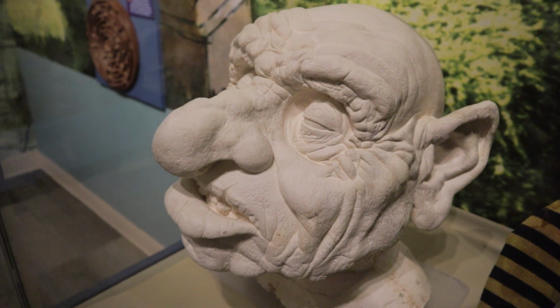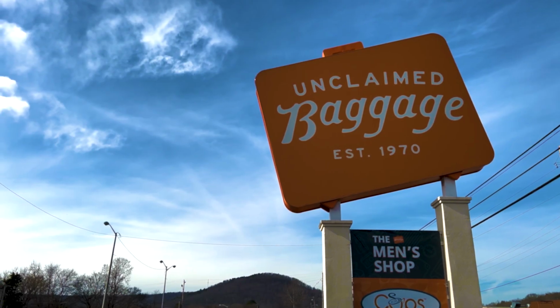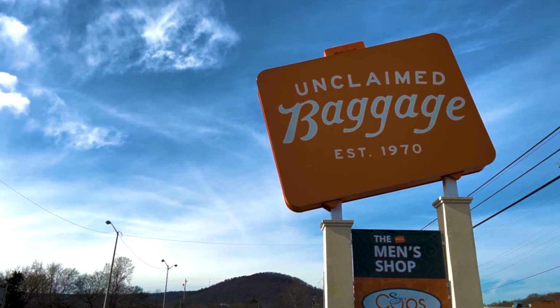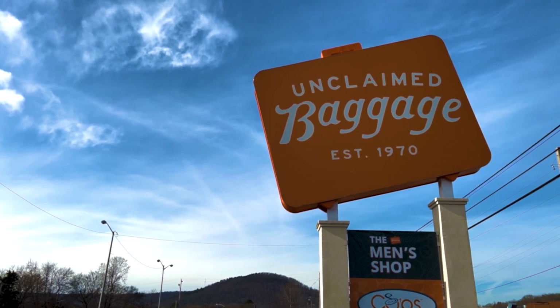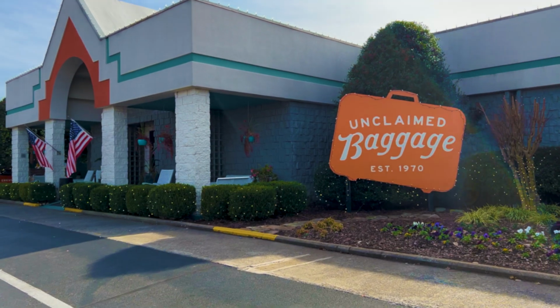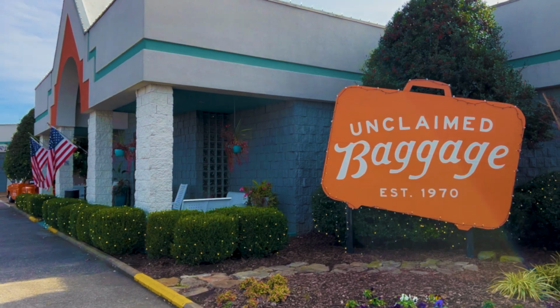We're going to do a little time travel here and take a little trip to Unclaimed Baggage. And we made it. We're at the one and only, world famous, Unclaimed Baggage. They're famous for being the most known destination for unclaimed baggage in this country. They're also famous for being the home and restorers of the Hoggle puppet. And to be honest, it doesn't look like a whole lot from the outside.